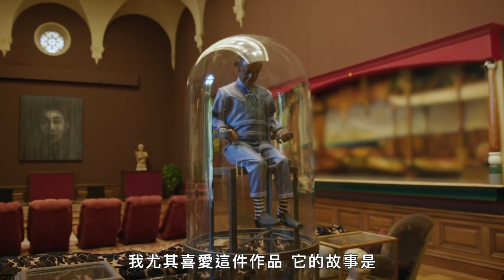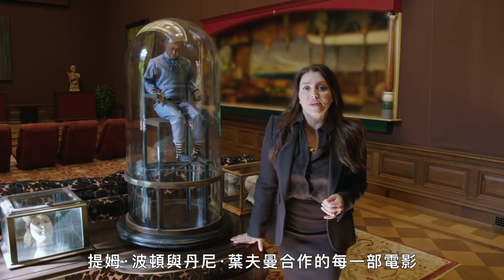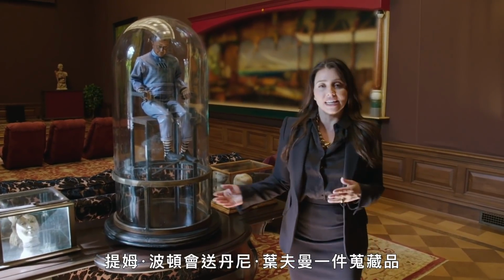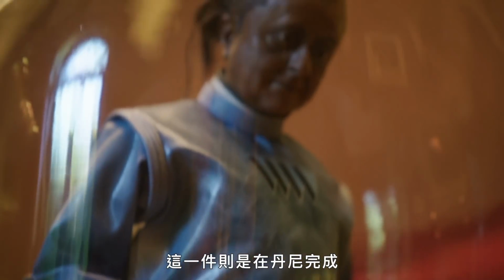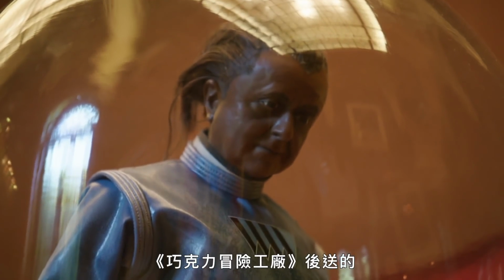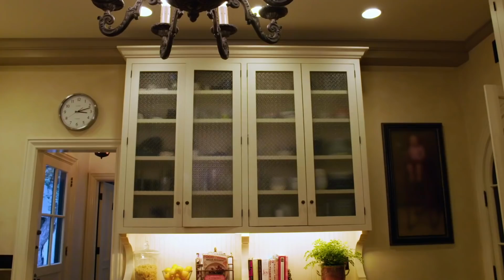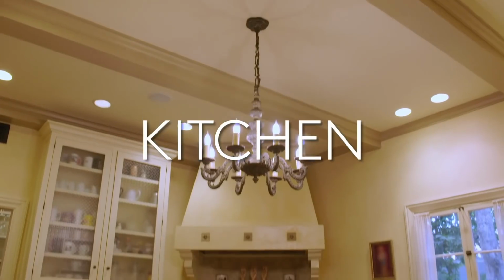I love this piece in particular, and the story is, each movie that Tim Burton and Danny Elfman would do together, Tim Burton would gift Danny Elfman a collectible. This particular one was given to Danny after Charlie and the Chocolate Factory. This is modeled after the Oompa Loompas.